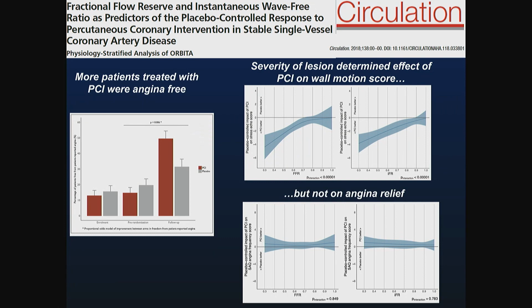Now, in this study, they have recently published the fractional flow reserve and instantaneous wave-free ratio, which are cath lab-based tools to assess the severity of a lesion, and saw how patients responded based on these physiologically important data. What they found overall in this analysis was that more patients treated with PCI were angina-free at follow-up. And that's right here. You can see the dark red versus the gray. And so, consistent with other studies, PCI achieved angina freedom much earlier than medical therapy.